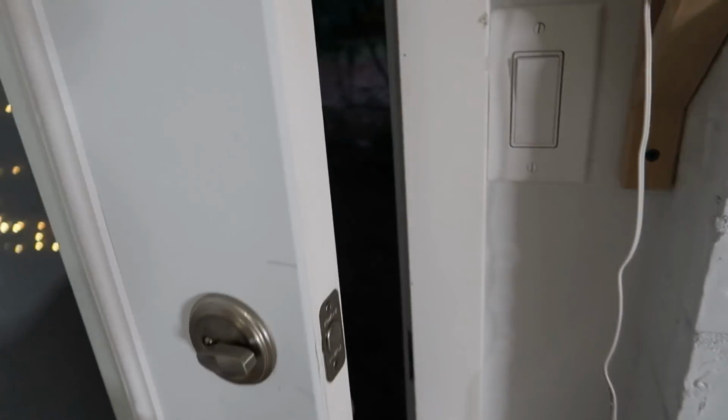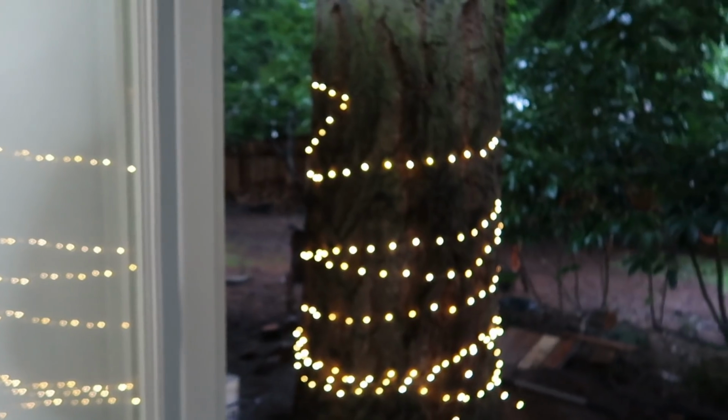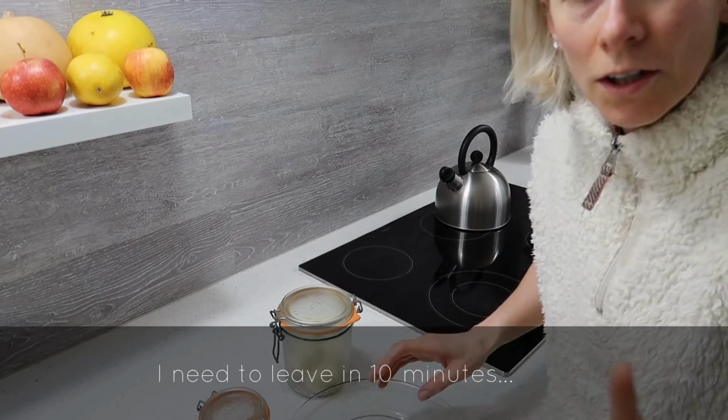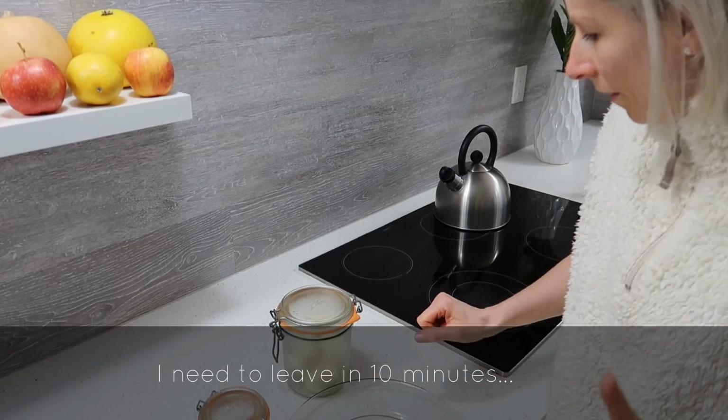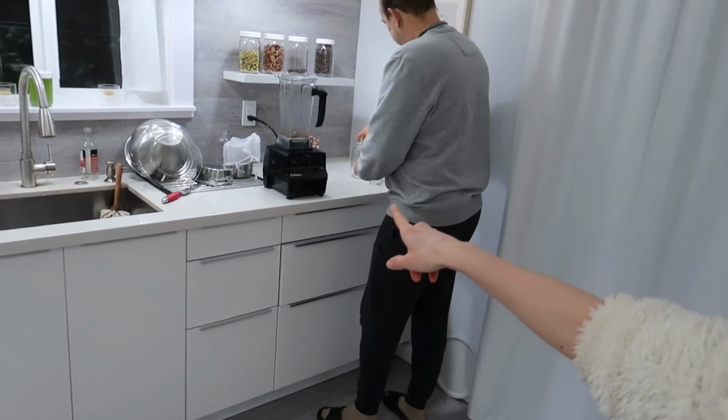We have this huge tree over here, so we just put some lights on it to make it more cozy. Okay, but before I go, I want to make breakfast. And Joat is over there making the smoothie.